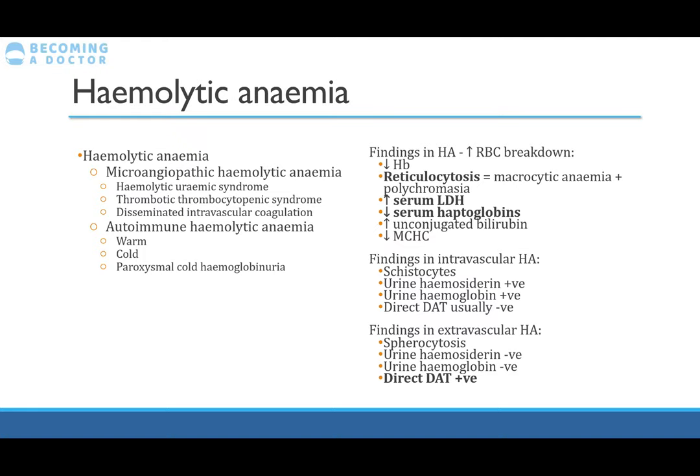And I've just highlighted some common findings in hemolytic anemias in general. So reticulocytosis. You can also get increased serum LDH, a decrease in serum haptoglobin. You get an increase in unconjugated bilirubin because you get increased breakdown of red blood cells, and bilirubin is a byproduct. And then I'll split some of these up into intravascular and extravascular. Extravascular is normally direct antibody test positive, and that's normally characteristic of autoimmune hemolytic anemia.